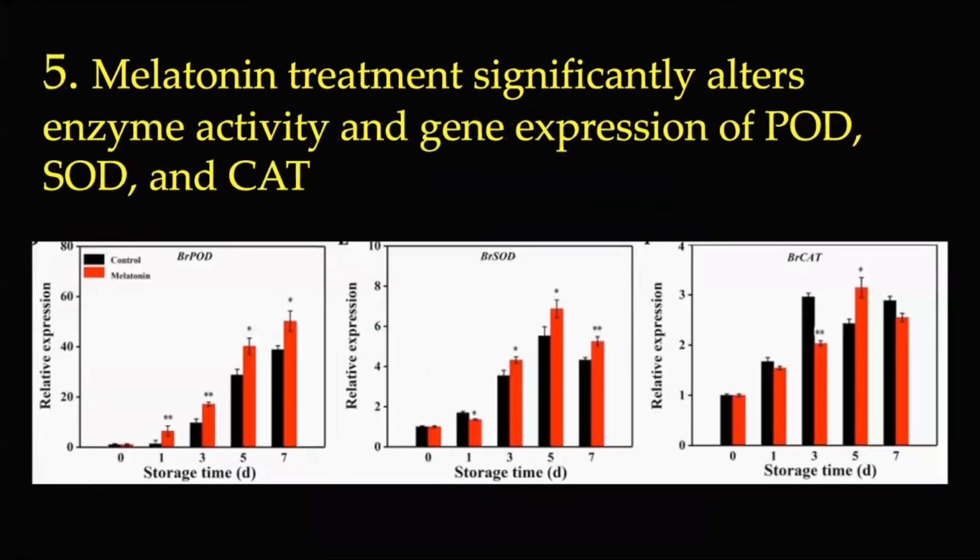The fifth thing that we took away from this is that melatonin treatment significantly alters the enzyme activity and gene expression of these enzymes. So POD, peroxidase, the SOD, and CAT. So as we talked about, there was an increase in these enzymes, which means that we would assume there'd be an increase in ROS quenching or scavenging. With the melatonin treatment, it's significantly higher in POD and SOD. But CAT is a little strange, as we saw.